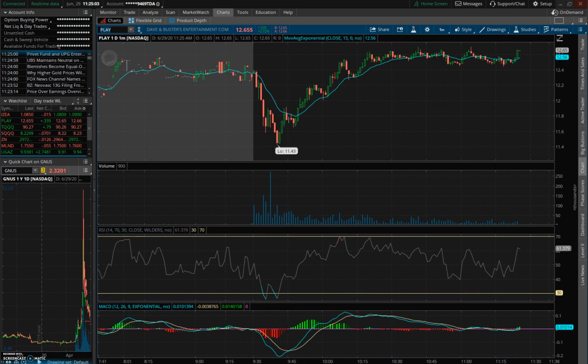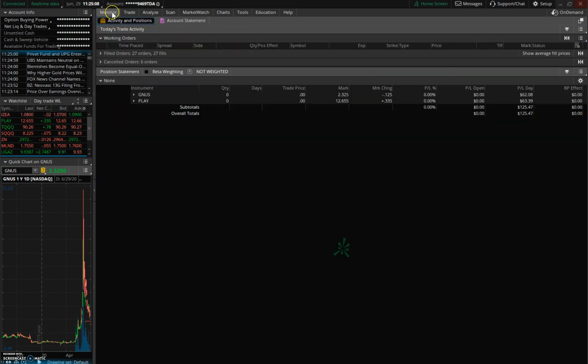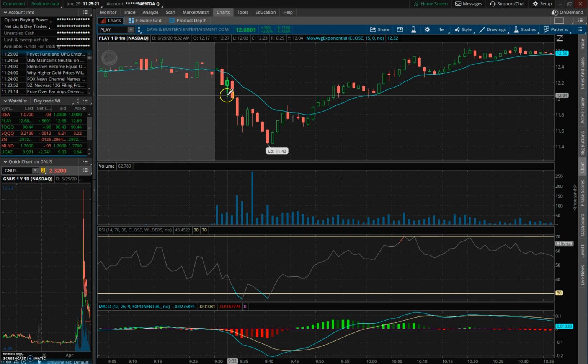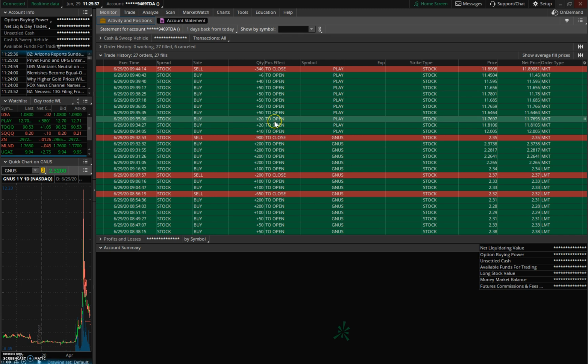So Dave & Buster's stock the other day, I talked about where I could see this stock going. But let's take a look at my day trades first, and then I'll talk about where I see that stock going right after. So I first bought at 9:34 a.m. I bought at $12. So this area in here, it was 10 shares just kind of to get into the stock. I then bought 20 shares at $11.81. 20 more at $11.77.